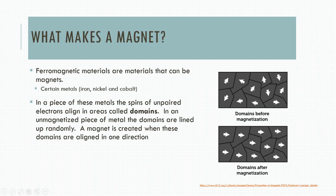So before we quit, what exactly makes a magnet? What makes a magnet is basically that some materials are just more likely to be magnetic. They're called ferromagnetic materials. It's iron, nickel, and cobalt. And what happens in these is that their unpaired electrons spin in such a way that makes them be aligned.